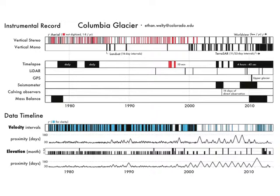So thanks to the foresight of our predecessors, the regular observations begin in 1976, a few years before the onset of the retreat, per se, all the way to the present day. Mainly, the geometry and the velocity of the ice are recorded in a time series of vertical stereo and mono, as in, you don't have stereo views, so you wouldn't be able to get a DEM, a map of elevations. And the combination of those.